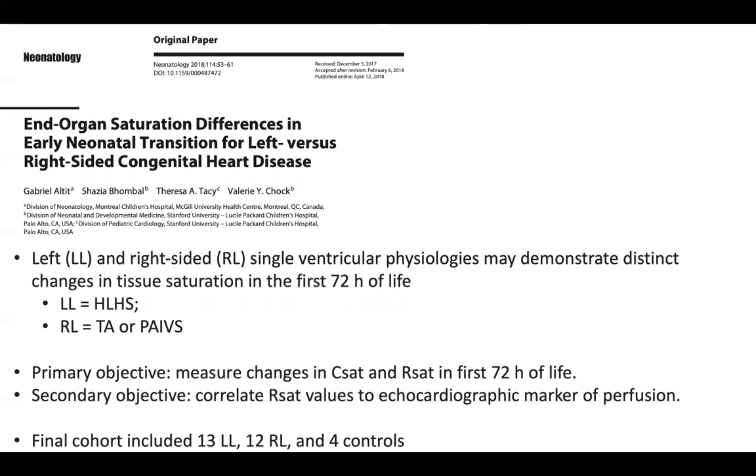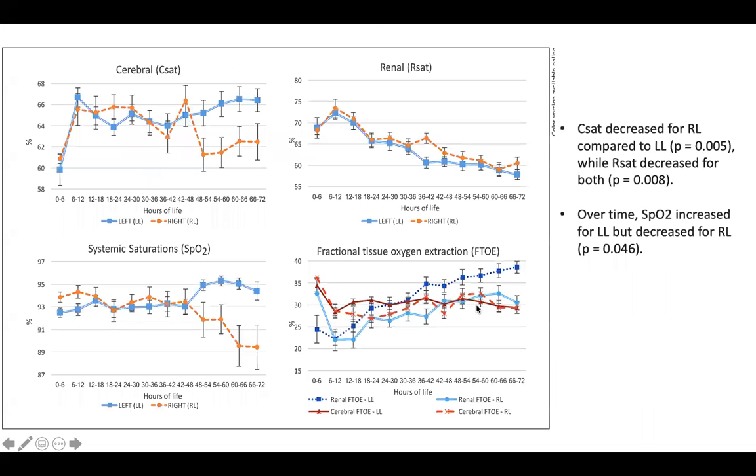So the primary objective was to measure changes in cerebral and renal saturation in the first 72 hours of life. And the secondary objective was to see if the renal saturation values were correlating with some of the echo markers of perfusion. So we had a small cohort, but despite the small cohort, this is one of the larger populations of patients with single ventricles described out there using NIRS, since these are relatively rare congenital heart defects.